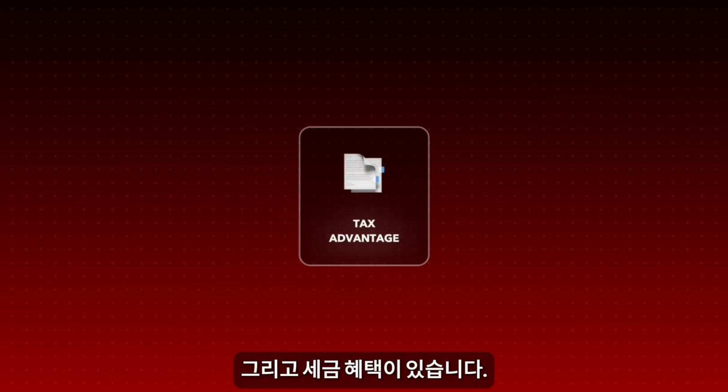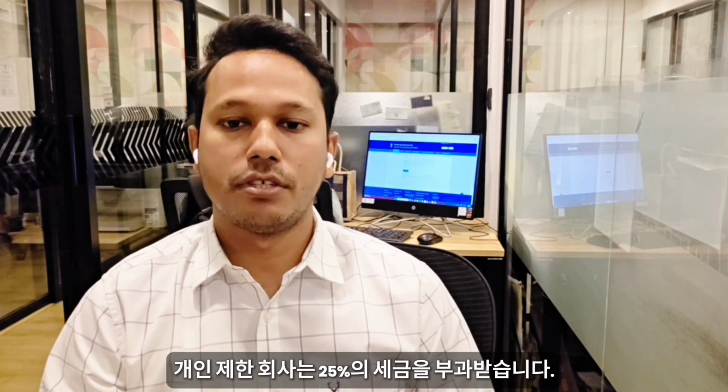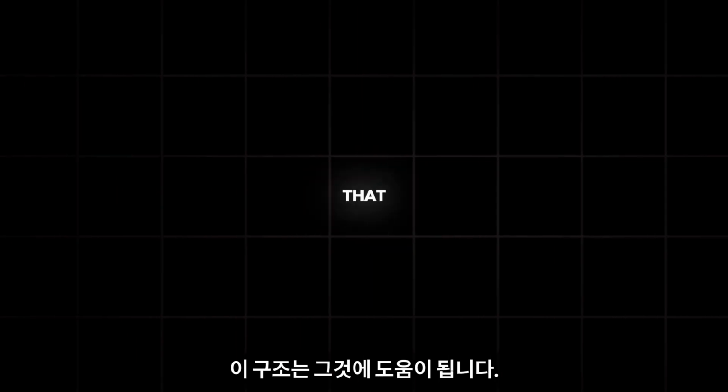And then there is a tax advantage. Private limited companies are taxed at 25%, which is lower than some other options available. When you are running a business, keeping your tax burden low is critical, and this structure helps with that.